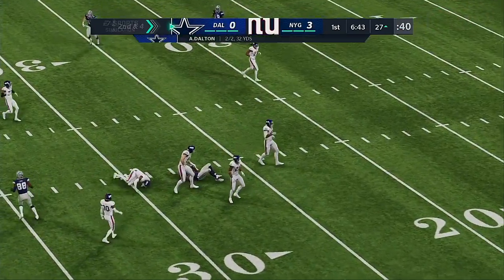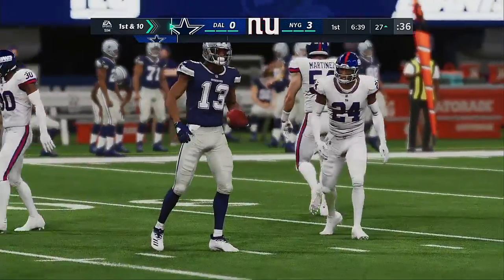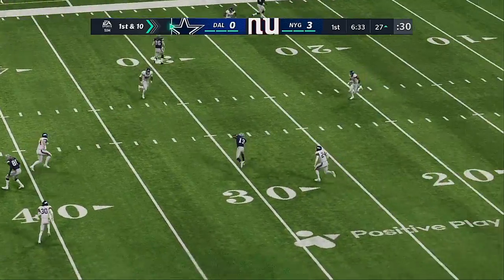Now a man open down the middle of the field. And they're going to have another first down as the tackle's made at the Giants' 27-yard line. A good pickup there of 20 yards.